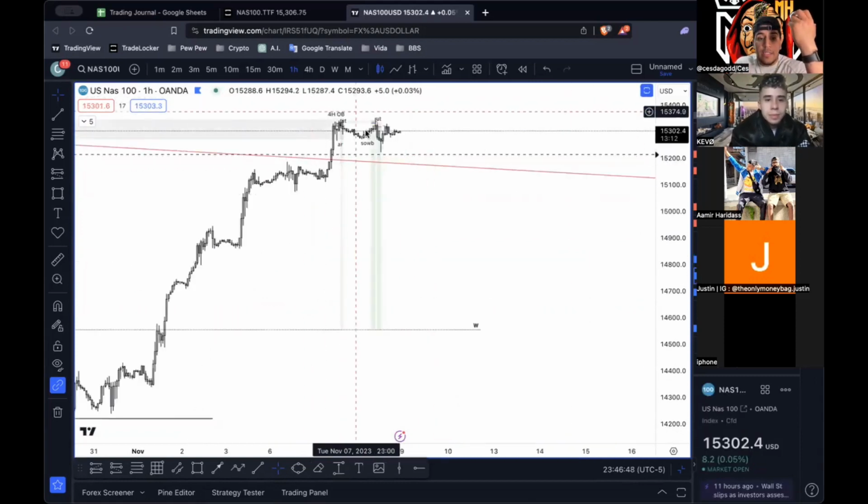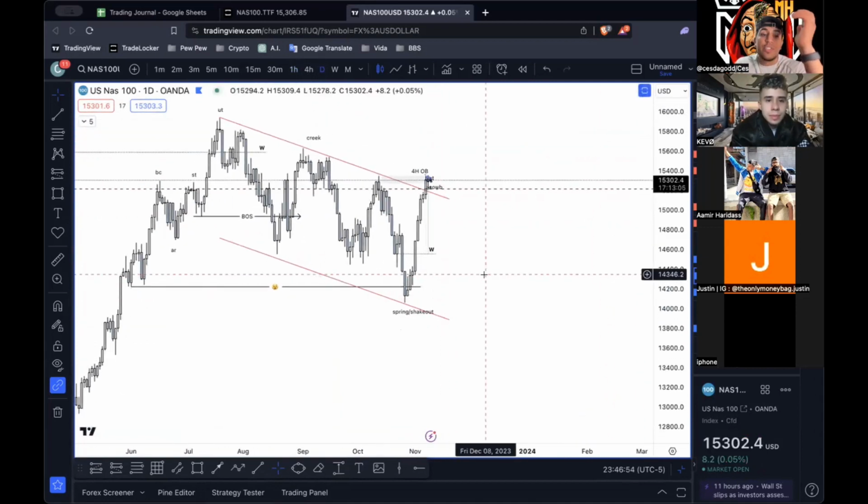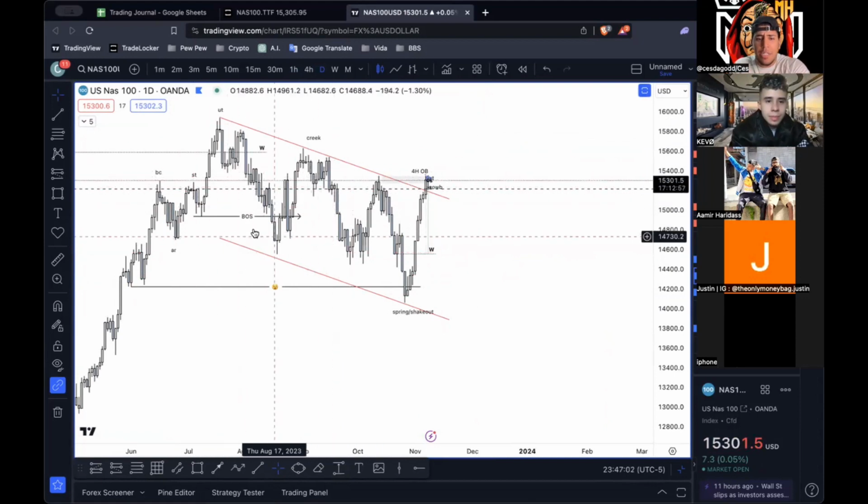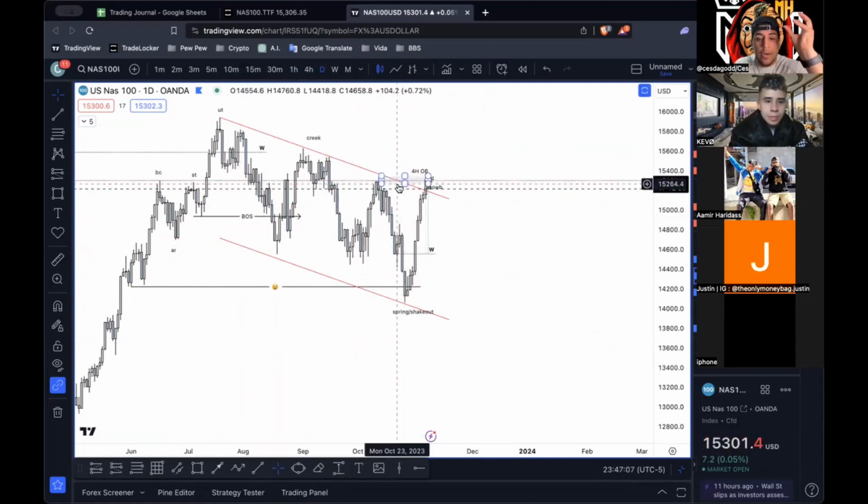So for NAS, let me move this out the way, move this down here. For Nas, what I saw was on a very big perspective. Well, shout out to RJ. I'm gonna stop taking credit for this. Shout out to RJ. He sent out reaccumulations. I was looking at distribution, trying to catch sells within here. So technically I was kind of right. But RJ painted the bigger picture a lot more clearly with some reaccumulation schematic, right?